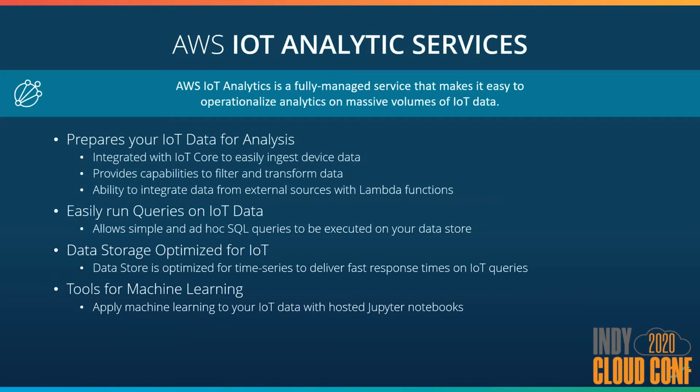Then we have the AWS IoT Analytics services, and that offers everything your business needs to slice and dice your IoT data to provide meaningful value to your company. This ingested data runs through a series of self-defined pipelines to massage your data via Lambda functions. So you can do data conversion, data enhancement, whatever you need to do. There's also no need to worry about the underlying storage, as it's optimized for time series data and allows you to run ad hoc queries against it.